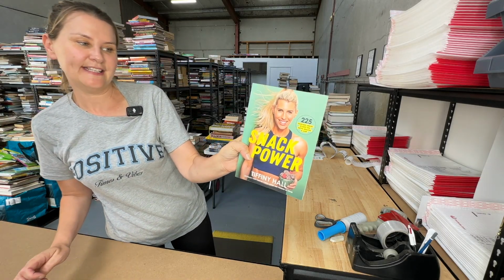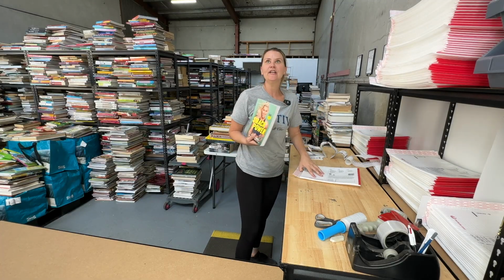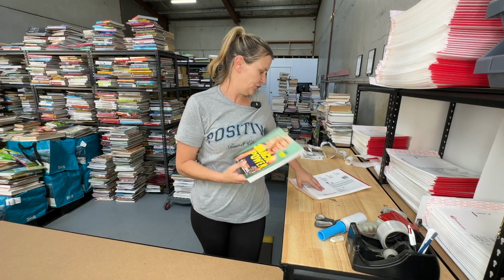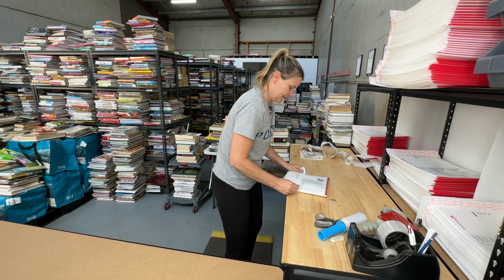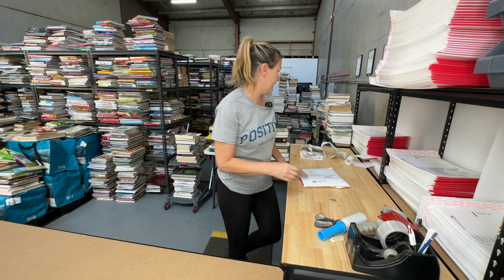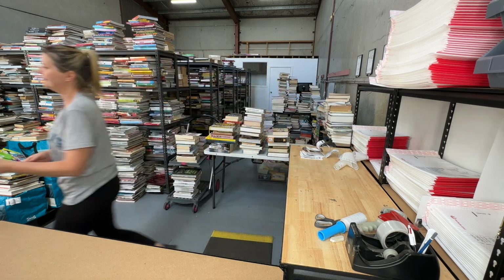Snack Power by Tiffany Hall. This book has sold for $15.99. Tiffany Hall was one of the, I'm not going to say judges, but like the coaches on, remember the old show, The Biggest Loser? And they had to lose weight? Did she do the Australian one? Yeah, she did the Australian Biggest Loser. So that's her book there, Snacks.